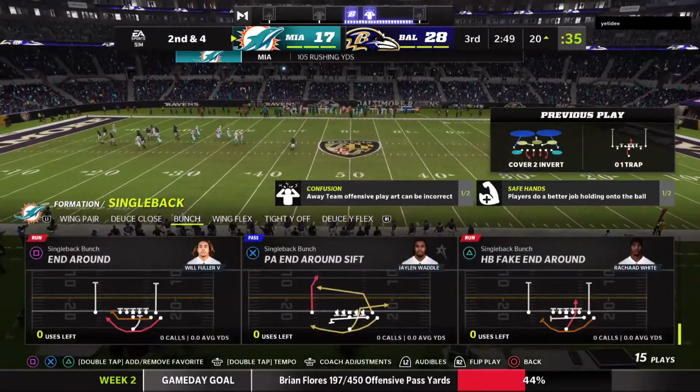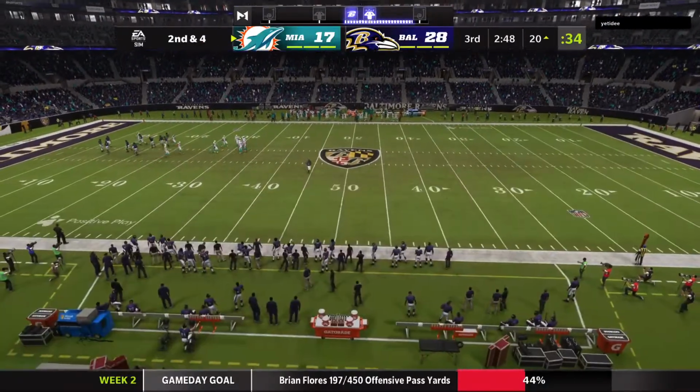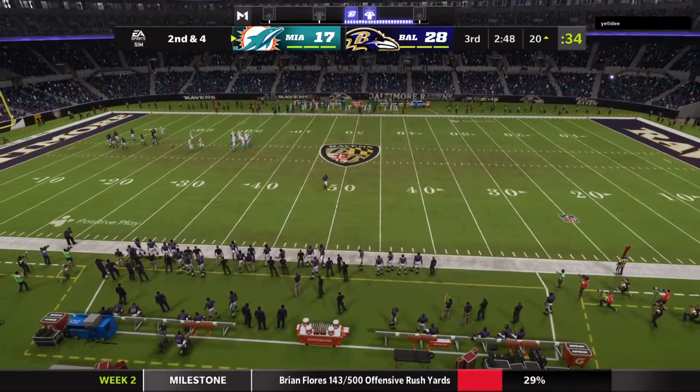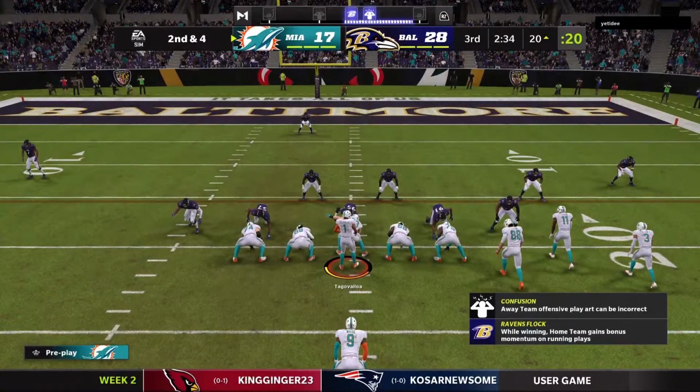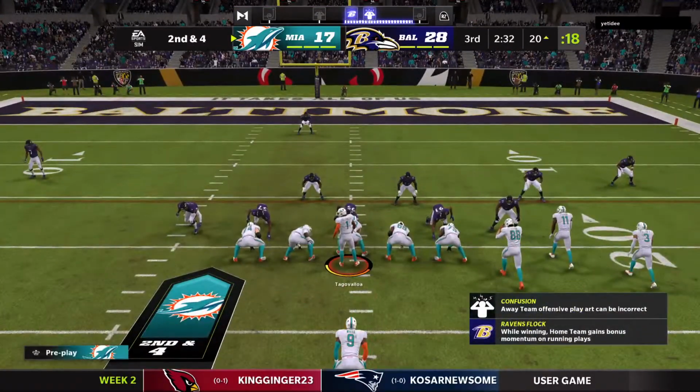Hey, when you get good yardage like that on 1st down, it really does a whole lot of good for your entire offense. But I love the way he's finishing those runs. At the end of things, he's making sure he gets just a little bit extra.